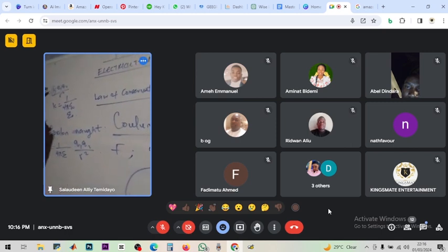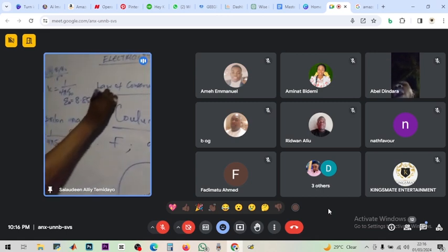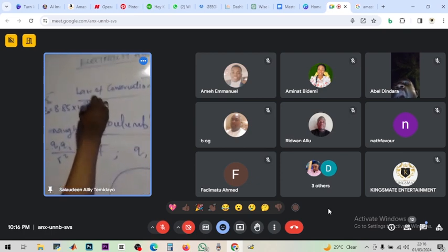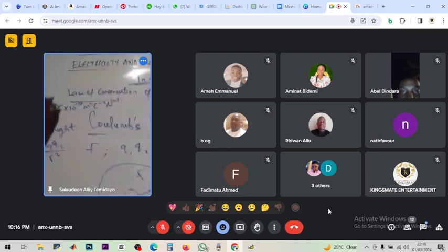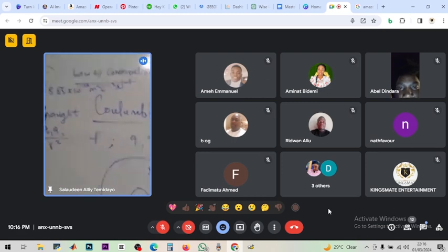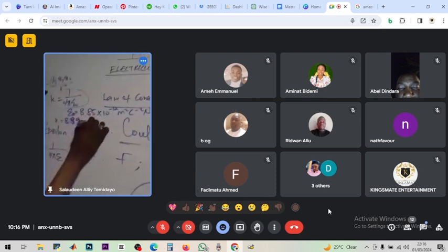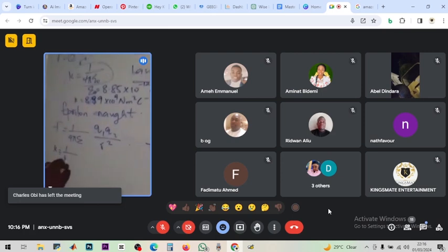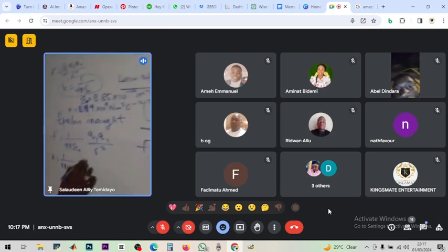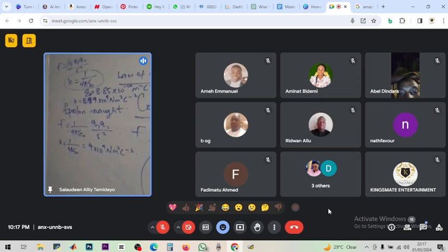The value of the free space permittivity originally is 8.85 times 10 raised to power minus 12 coulomb squared per newton meter squared. After doing the math of calculating K, we get 8.99 times 10 raised to power 9 newton meters squared per coulomb squared, which is approximated to K equals 1 over 4 pi epsilon naught, which equals 9 times 10 raised to power 9 newton meters squared per coulomb squared. This is the approximation.